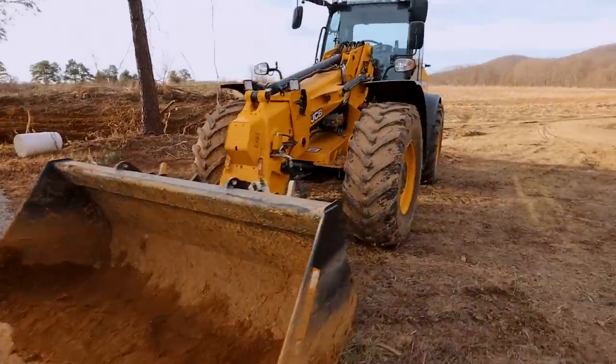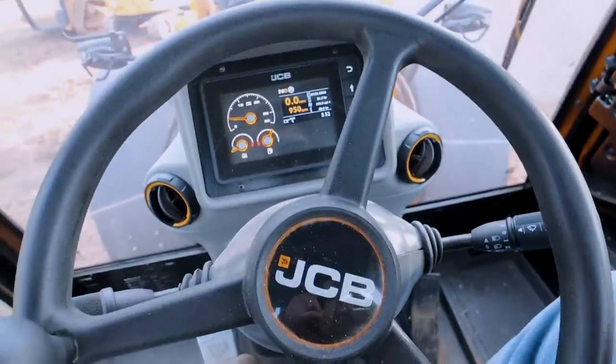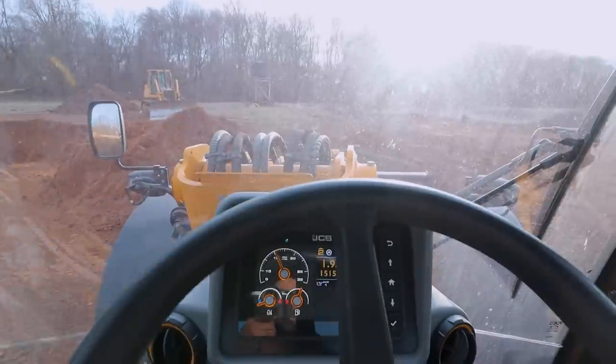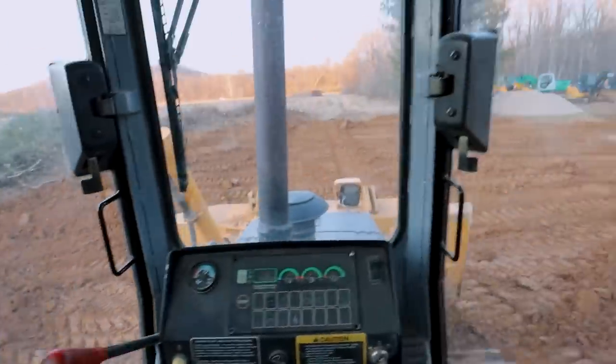We're going to use this to move that dirt just because, well, I haven't got to play in the JCB much. What I mean by that is, if you've never run a bulldozer, it takes a while to be able to make a bulldozer go across the ground smooth. Otherwise, when you're still pretty new at it, you get a lot of washboarding. I don't have a ton of hours in a dozer, probably less than 100. So any chance I get to work on that, try to perfect that a little bit, I'm gonna take it.